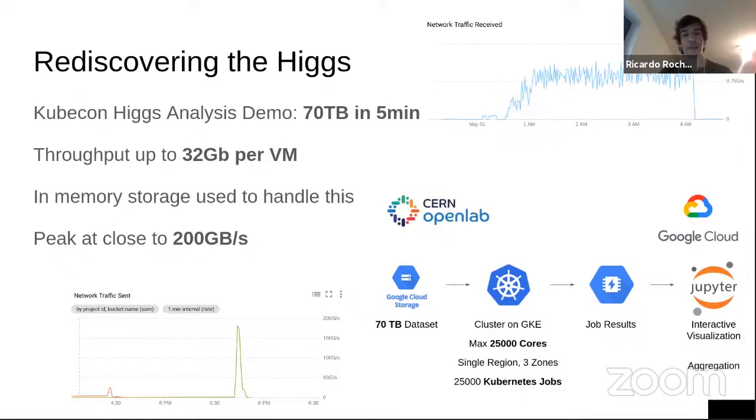So that we could show it live during the keynote session. So the idea would be to take the 70 terabyte data set from the Higgs that had the Higgs events, and then process it with enough capacity that it can be done in 5 minutes. The data set is 25,000 files.